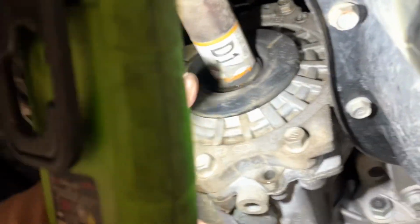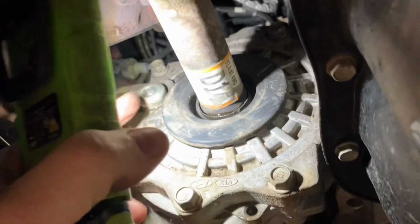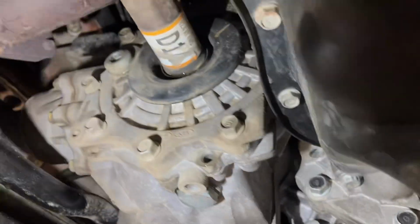There was a bit of sweating from here. Clean this off. It was absolutely nothing. Check the fluid level. It's good and it's clean.